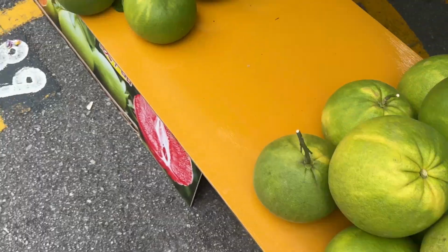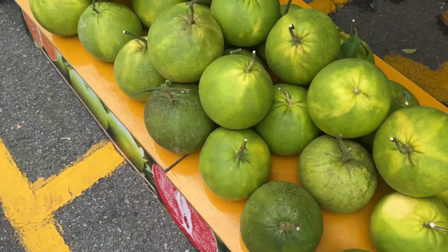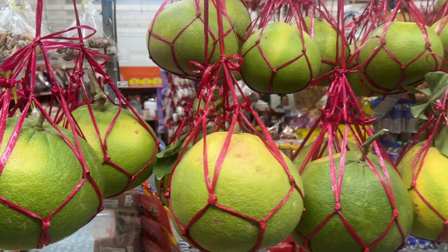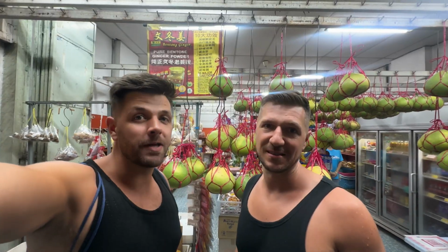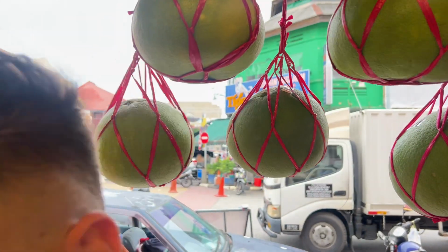Ipoh is home to lots of pomelo farms. Pomelo are these massive, it's the biggest citrus fruit I read. Wow. And these are some pretty big pomelo. I love it, it's my favorite fruit. I used to eat it when I was in China all the time. I'm trying the pomelo.